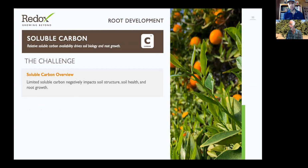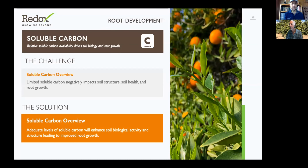This is true in very sandy soils where we have a hard time maintaining soluble carbon, but is also true in really heavy soils where water movement and compaction can be a big challenge. So we see that a lot here in California, where compaction and hard pans can form, where additional soluble carbon brought into the soil system can be very beneficial for increasing the quality and the tilth of that soil, allowing for better root development and better biological activity, and in turn water movement. And water movement, soluble carbon plays a big role in that.